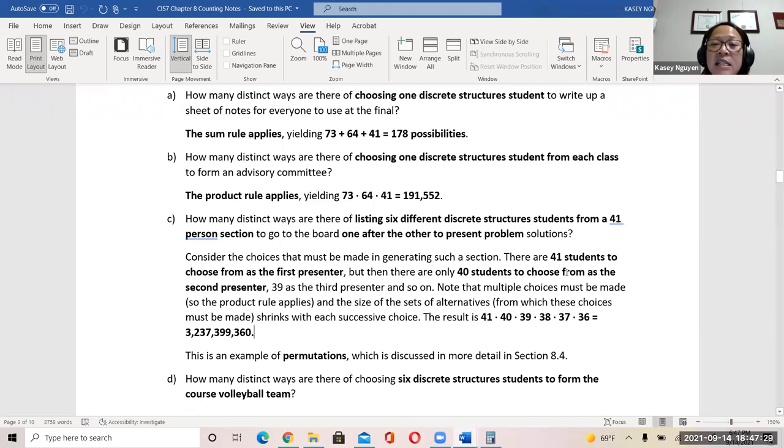And this is an example of what's called a permutation, where your selection cannot be repeated and there's order. So you cannot put that person back in the group and select them again. Once they're selected, they're out, you have to remove them from your set.